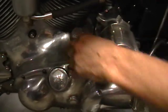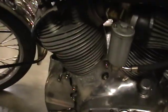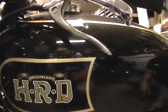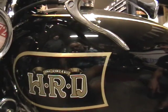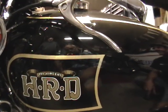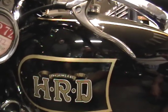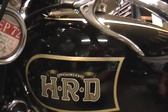One other secret on a Vincent, if you notice, there's a third handle up here. That's an exhaust lifter. It holds the exhaust valves open. Really? That's how you start and stop an original Vincent. Oh my gosh. Start and stop, you mean fire it up and turn it off?